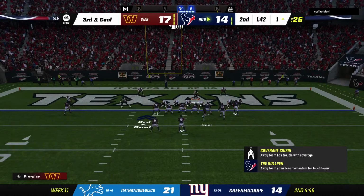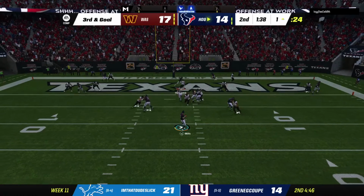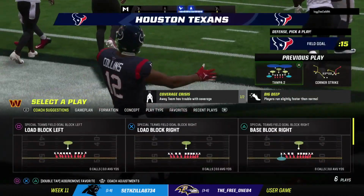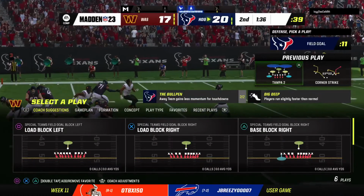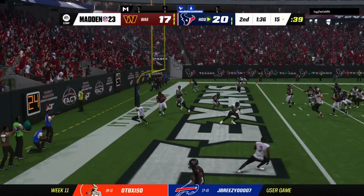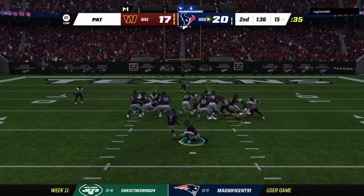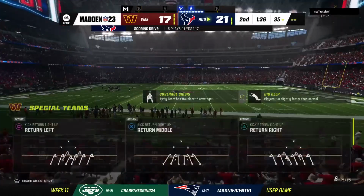Johnson goes in motion left. 3rd and goal, Mills. And got his man. It's caught. Touchdown, Houston. Nico Collins on his way to a monster game. 3 first-half touchdowns as his guys have now moved out in front. On for the PAT, Kaimi Fairbairn. It's up and good to make it 21-17.